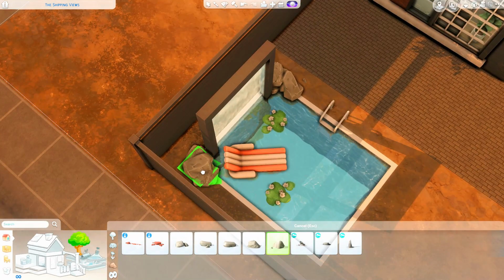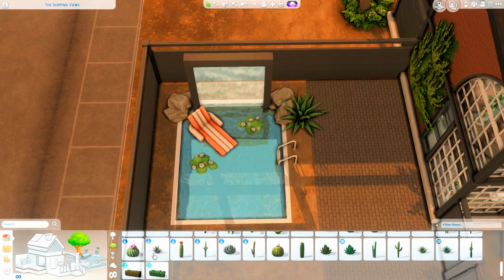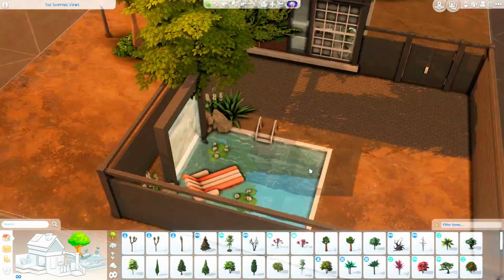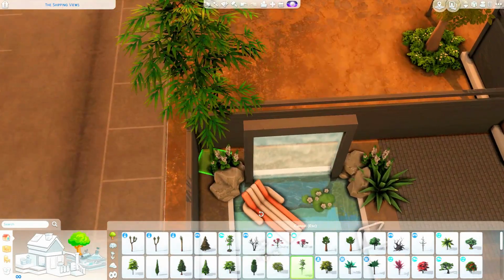I don't think necessarily that your Sims would use this pool to do any exercising in because it is very small, but they'd probably just pop themselves on the sun lounger and take in the rays and maybe enjoy a cocktail or whatever, because that's definitely what I would be using this for.